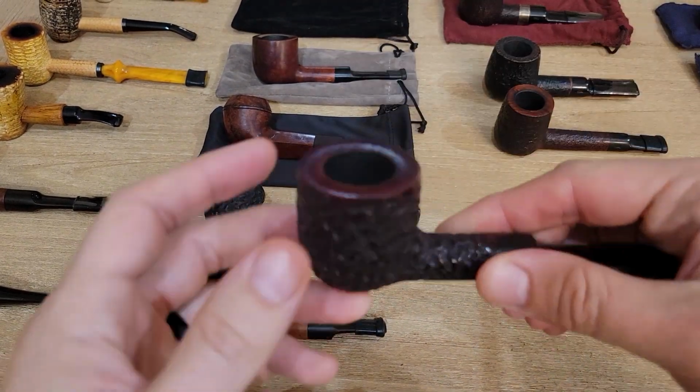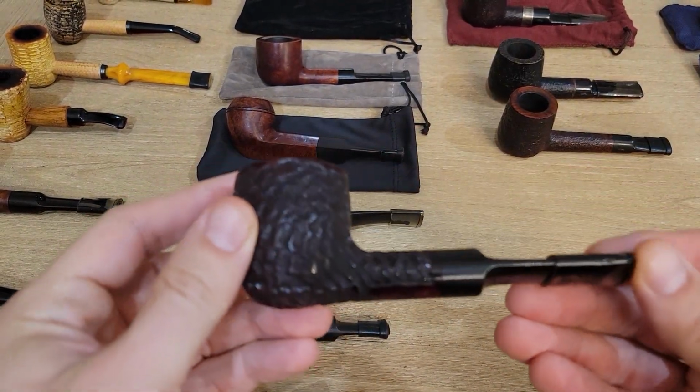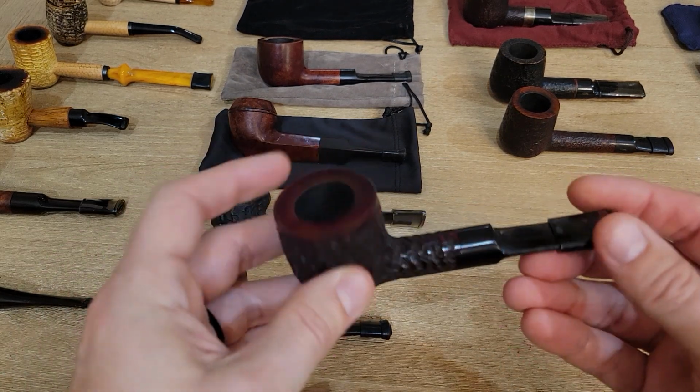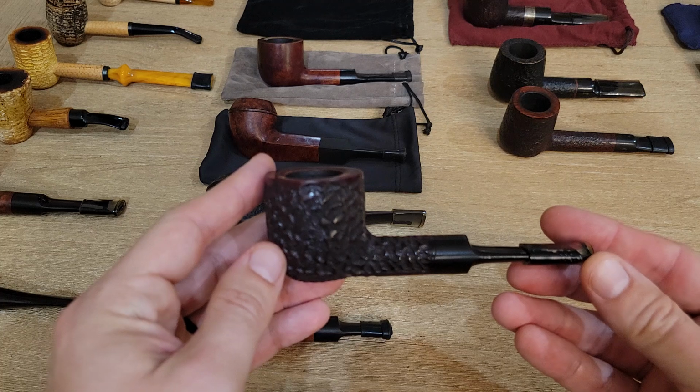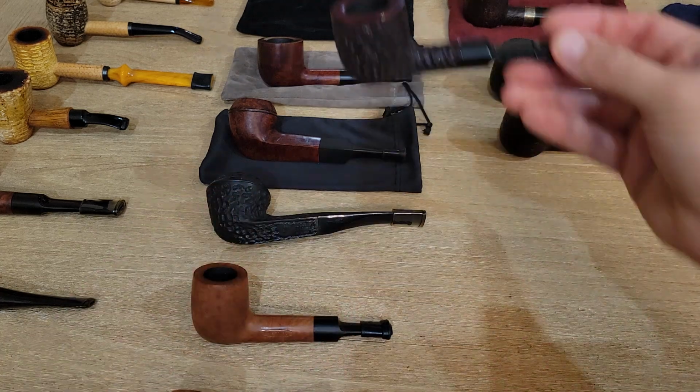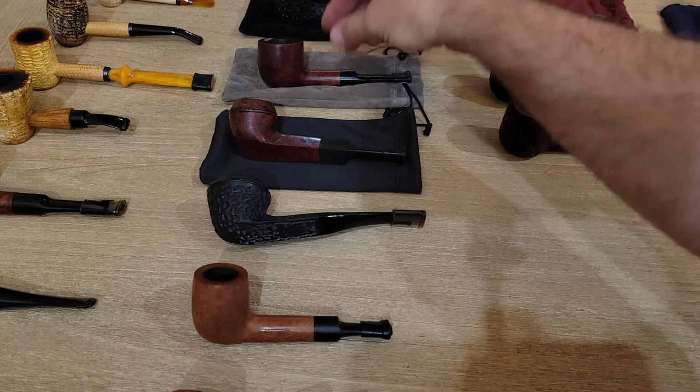So here's a Blakemar pot, rusticated. I love a saddle bit straight pot. That's probably my favorite pipe shape. So very nice. Picked that one up used.